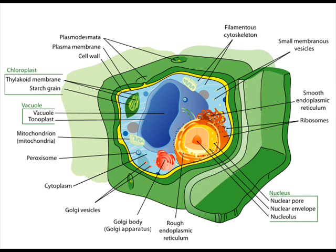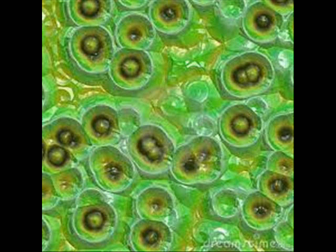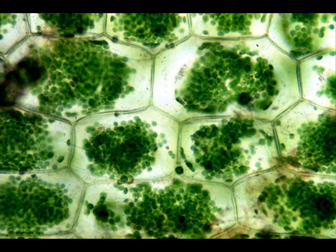Trace elements aid in cell building. Cell structures are very complicated. There's a lot going on in a cell structure. Here are cells from a healthy plant. Notice how green they are, how strong the cell walls are, how packed tight they are. Compare that to this one. This is a sick plant, a weak plant. The cell walls are weak. It's sickly.